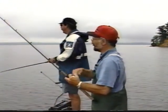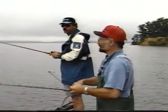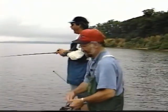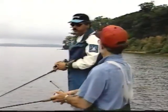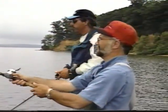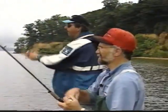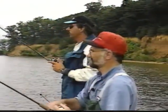Am I a tackle connoisseur? Absolutely not. I'm a very cheap individual who hates spending money on tackle. I'd rather have one bait that can catch them all day long, but that does not happen. No, and you've got to adjust to that. You have to adjust to what the fish want. Versatility is the absolute deal if you want to catch a lot of fish all the time.